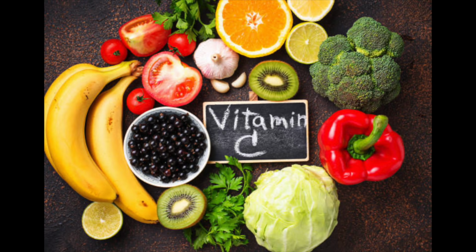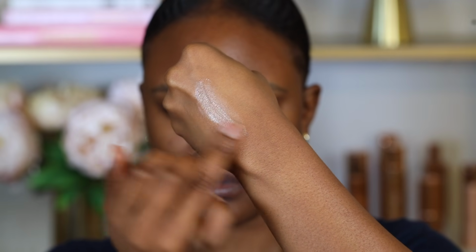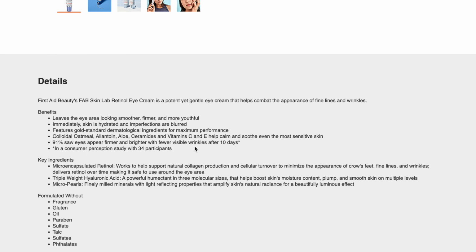So I like to use an eye cream under my eyes, and when I look for an eye cream, I like to look for one that contains both vitamin C and vitamin E, because those two ingredients help reduce the production of melanin, which helps to lighten up that area. One of my favorite eye creams for dark under eye circles is the First Aid Beauty Skin Lab Retinol Eye Cream. It contains triple hyaluronic acid, and I love this eye cream because it contains both vitamin C and vitamin E, and it also keeps my under eyes hydrated, as you can see here, and helps to prevent darkness.